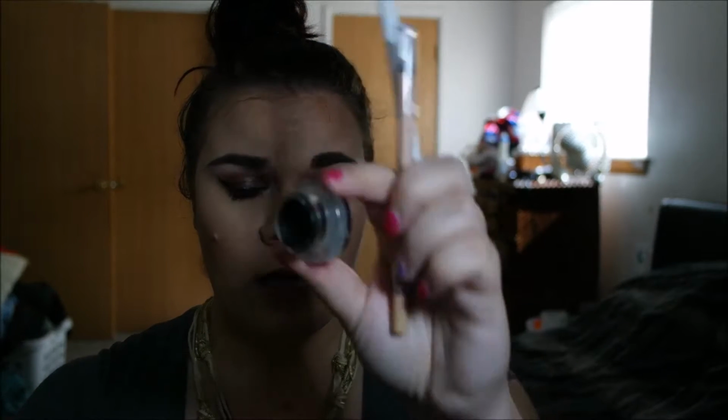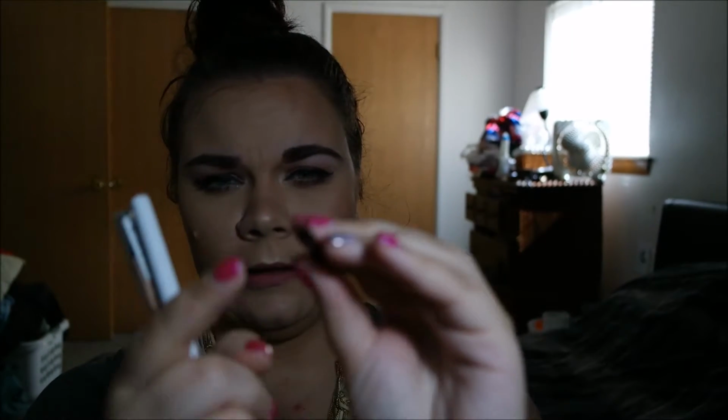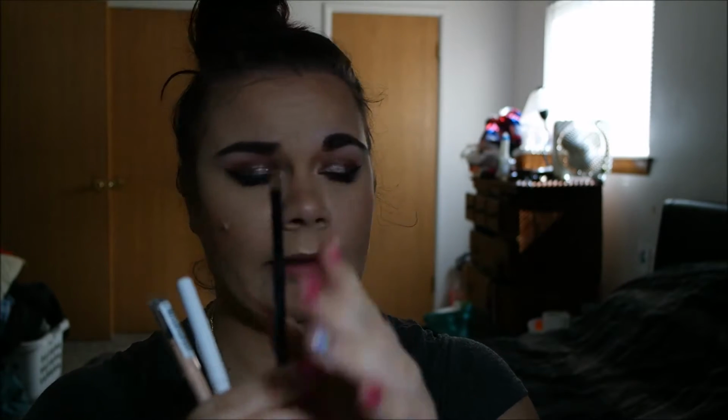Other eyeliners I enjoy. This is the Maybelline Eye Studio gel eyeliner in black. It's not a very large pot, but this baby stays on the eyes for quite a while. It's really easy to work with, and it does come with a brush. I don't recommend using that brush. I prefer to use an angled brush like this, and the thinner the better to get a more precise line.